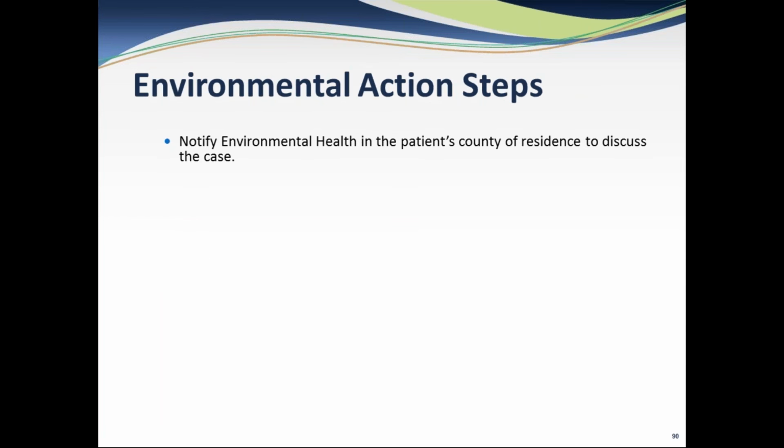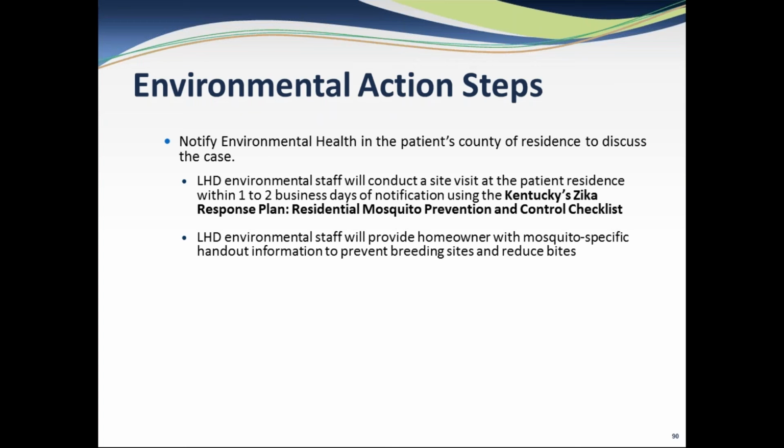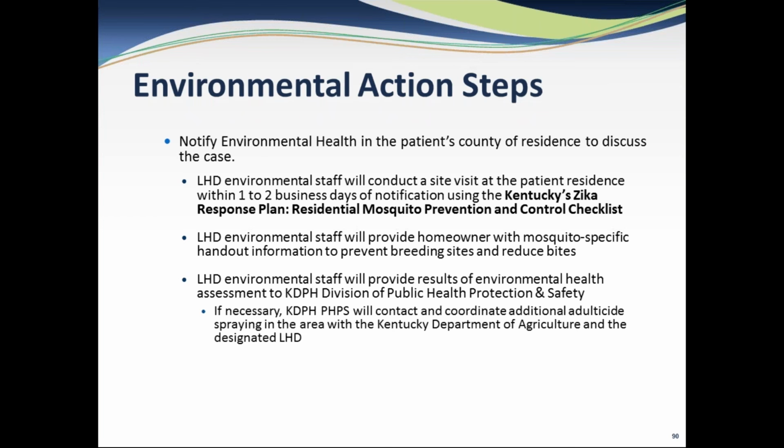Okay. So, environmental health action steps. Notify environmental health in the patient's county of residence to discuss the case. Once you hand this off to environmental health, you will likely not be a part of the site visit or anything like that, but your responsibility is to hand it off to environmental health in the patient's county of residence. Local health department environmental staff will conduct a site visit. They will provide the homeowner with mosquito-specific handout information to prevent breeding sites and reduce bites. The results of that environmental health assessment will be shared with the Division of Public Health Protection and Safety here at KDPH, and if necessary, the Division of Public Health Protection and Safety will contact and coordinate additional adulticide spraying in the area.